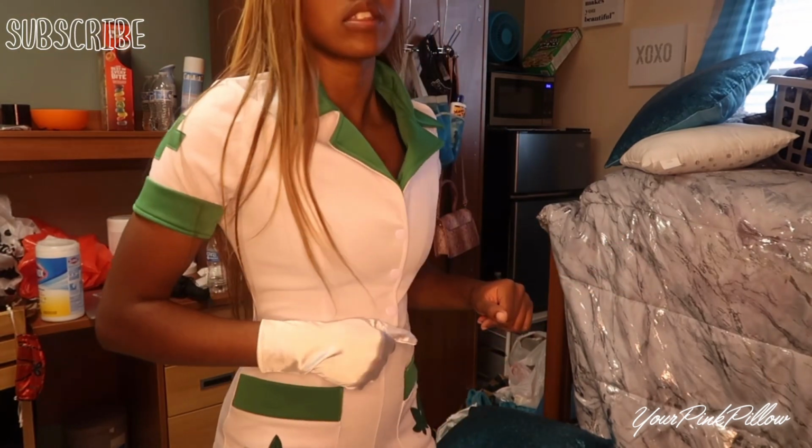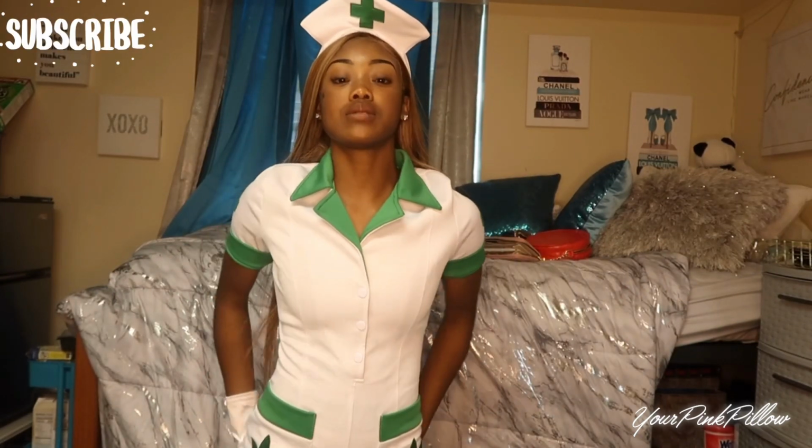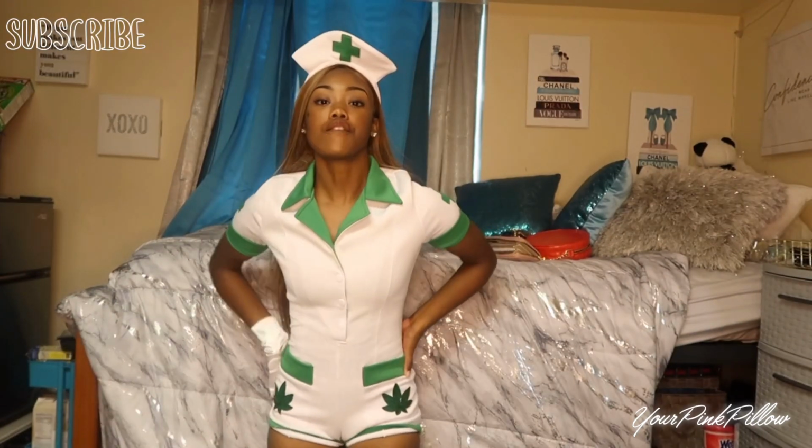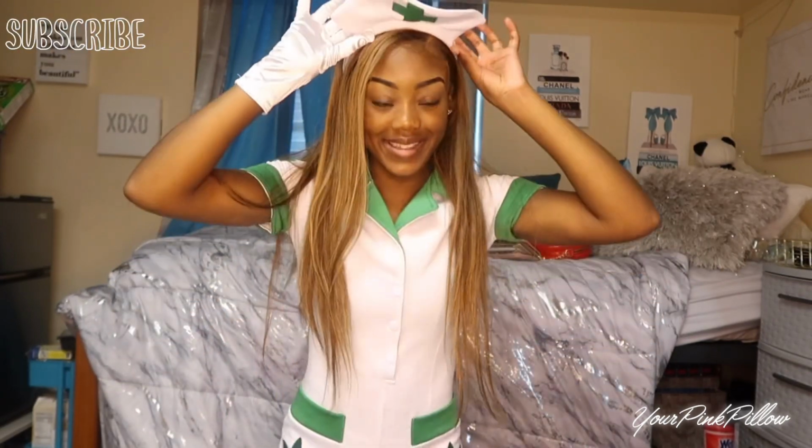I only put one of the gloves on so you guys can see what it looks like with the gloves and the hat. Hold on. Okay, so yeah, this is this costume. Like I said, I think it's too tight on the lower body, so please size up if you're ordering this one. I'm gonna have this video out as soon as possible so you guys will have time to order your costumes. This is cute.